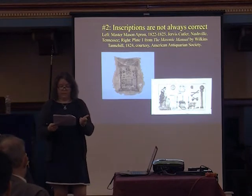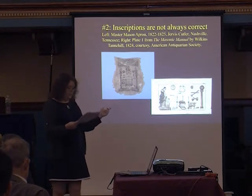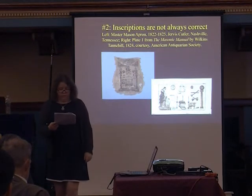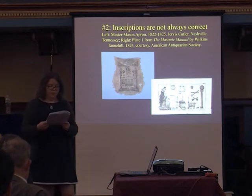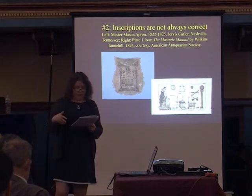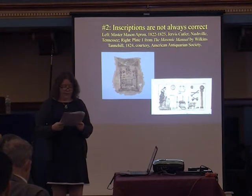While he was in Nashville during the 1820s, Cutler engraved the design for this apron, as well as illustrative plates for the Masonic manual, and you can see one here, which was written by Wilkins Tannehill and was published in 1894 when Tannehill was Grand Master of Tennessee. So Lafayette came to Nashville on May 4th, 1825, and he did conclude the day at the Grand Lodge.